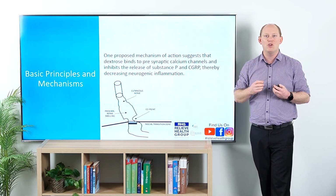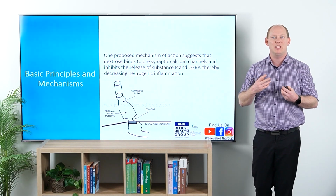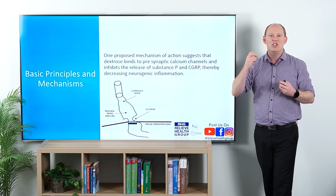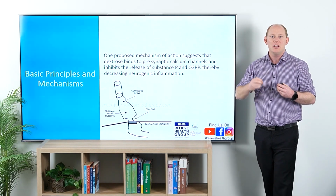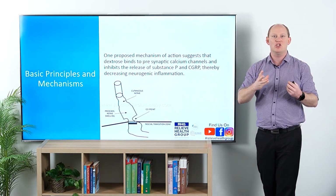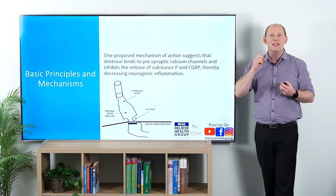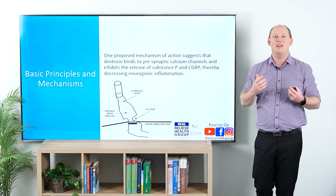Now, one proposed mechanism of action suggests that the dextrose binds to presynaptic calcium channels and inhibits the release of substance P and CGRP, which is our calcitonin gene-related peptide. Thereby it is going to decrease that neurogenic inflammation, so the swelling around that nerve. But at the same time, this allows normal flow of nerve growth factor and subsequent nerve repair and decreased pain. You can start to see how this works.